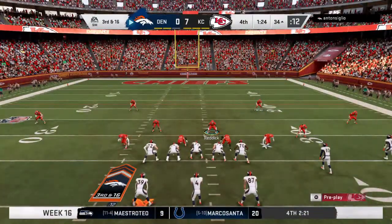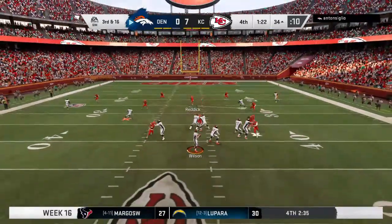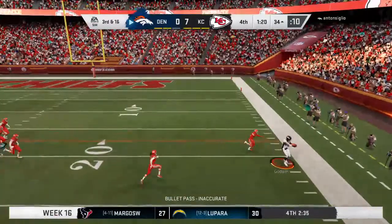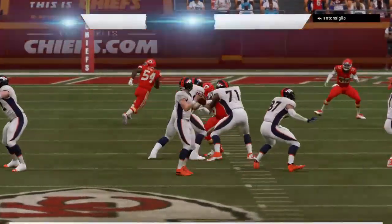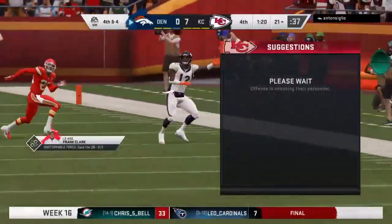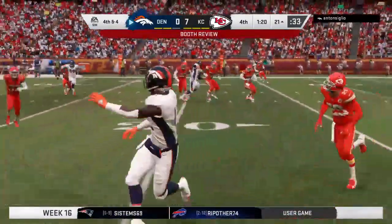Mike 5-4. Back to throw. Looking for Godwin, and he's got him, complete. He's going to go out of bounds, but he takes this one down just shy of the 20. It'll be a pickup of 13, but it'll still lead to a fourth down.